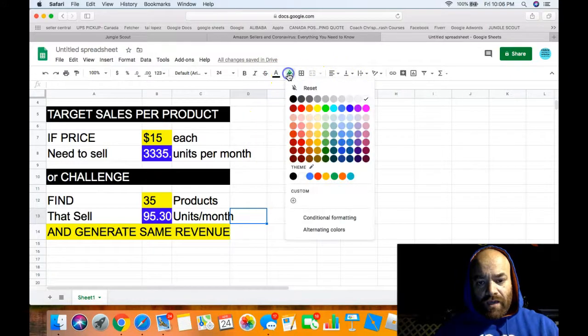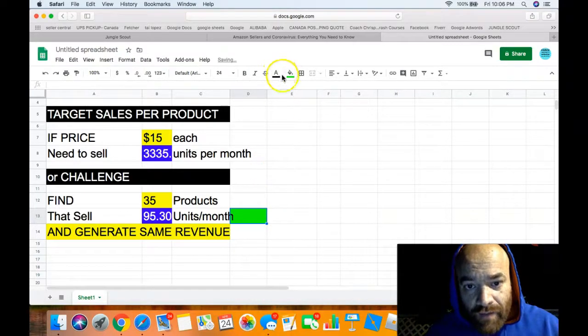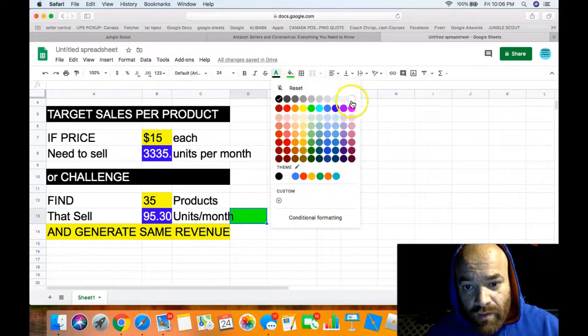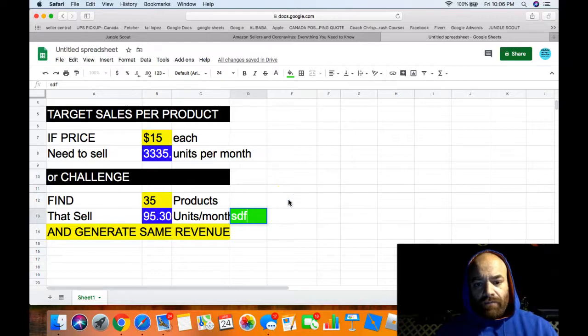So let's just give it a color code, we'll go Amazon orange. I'm colorblind. Is that orange? You laugh at me because that's probably not orange. Colorblind people can't see these numbers. So how much per day? Stop with that.